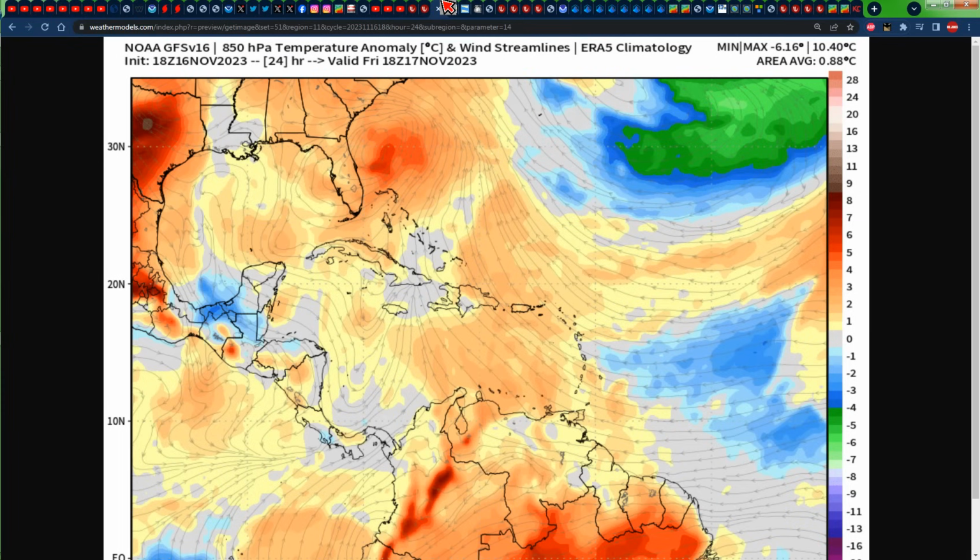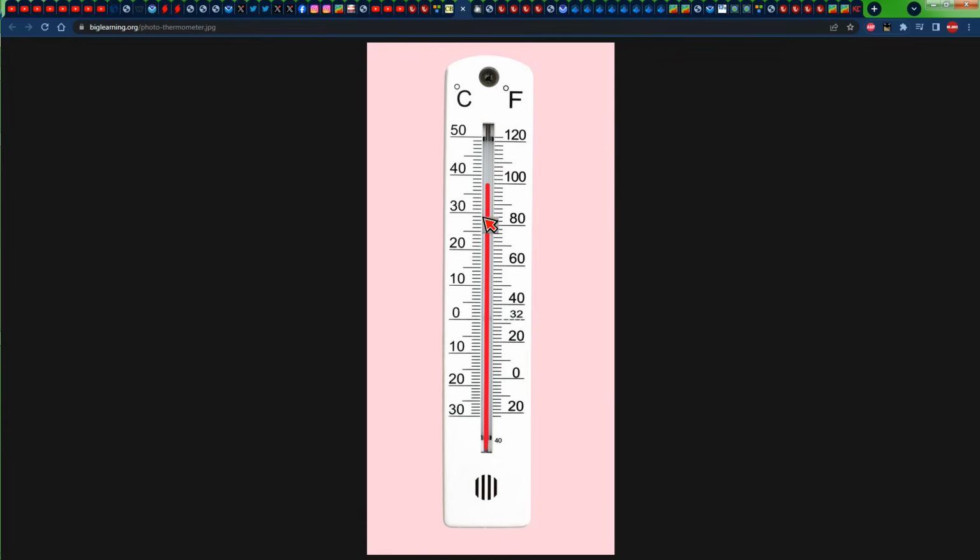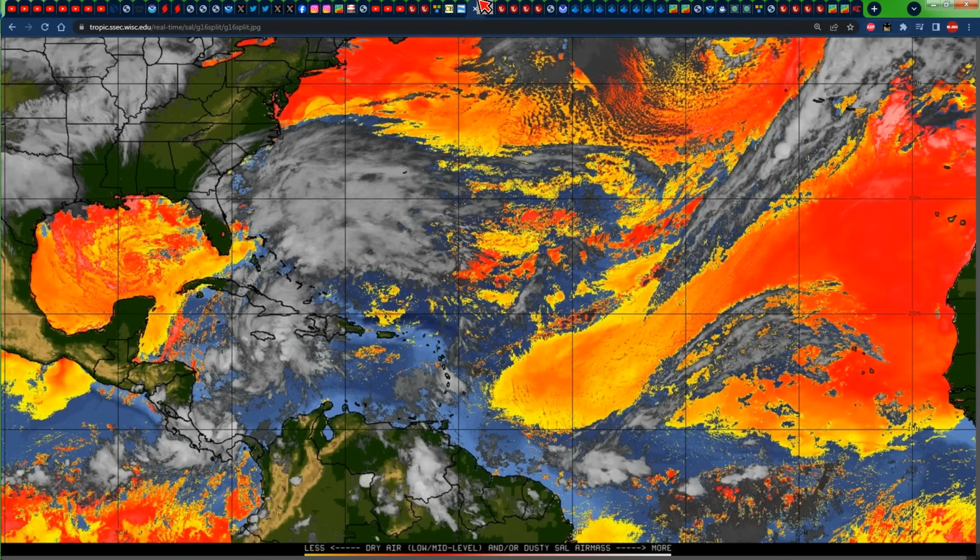Taking a look at the temperature forecast for tomorrow, we do still see that for the 18th, Friday, 1 p.m., for the most part, Jamaica should be getting at least 1 degree Celsius above normal temperatures for Friday. And we know the normal temperature for the month of November is about 88 degrees Fahrenheit. And if we take a look at the thermometer, 88 degrees Fahrenheit is about the same as 30 degrees Celsius. So we should be receiving anywhere from 30 to 31 degrees Celsius at most for Friday.